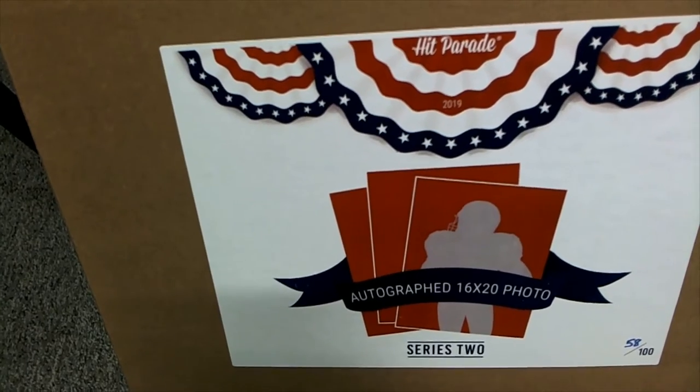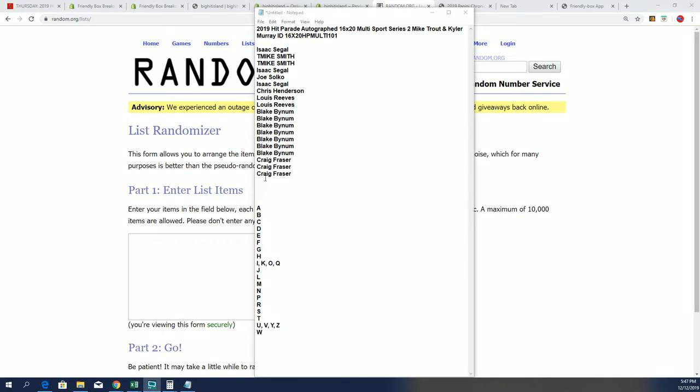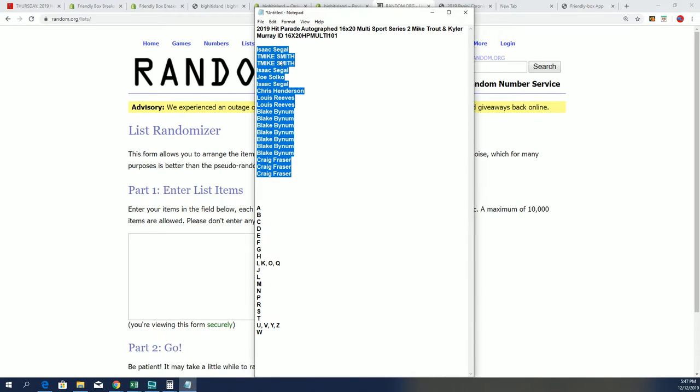There are multi-sport possibilities in there: baseball, football, basketball, hockey. Who knows? But you'll be able to get your last name letter right now in the break. Let's see what happens and hit parade.